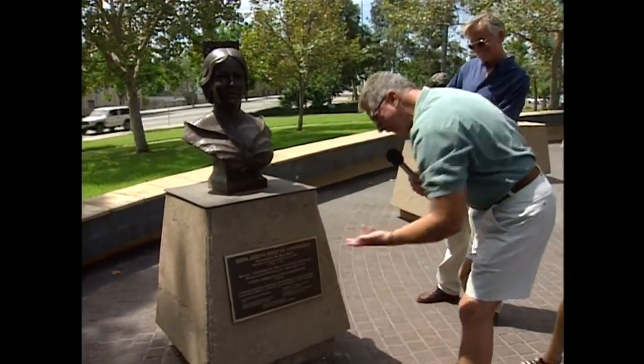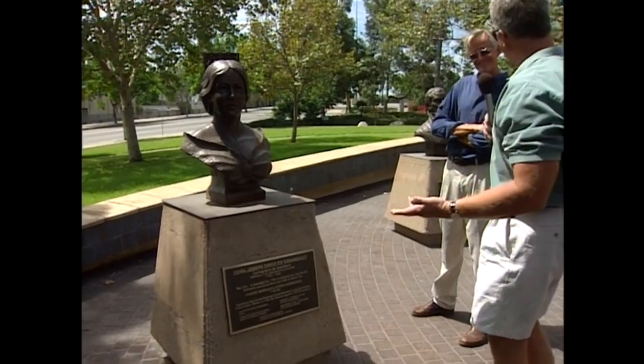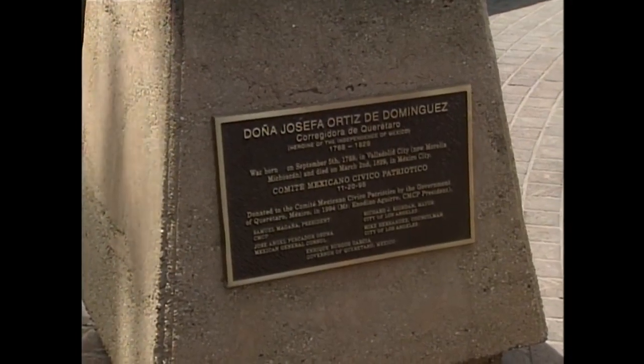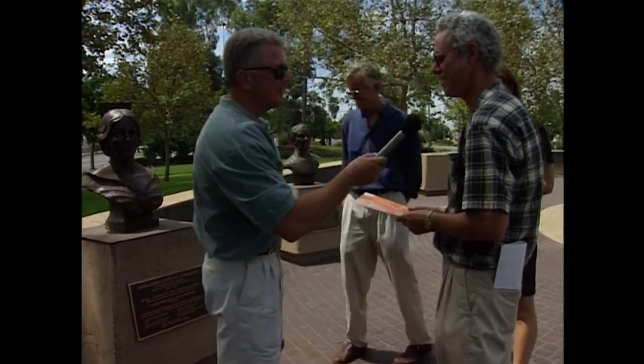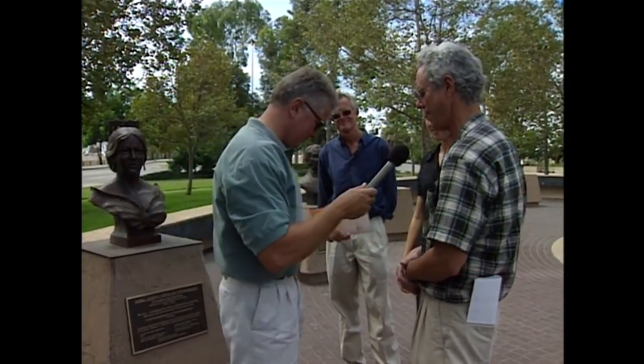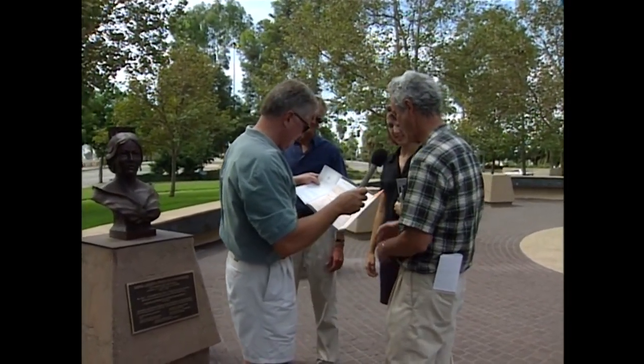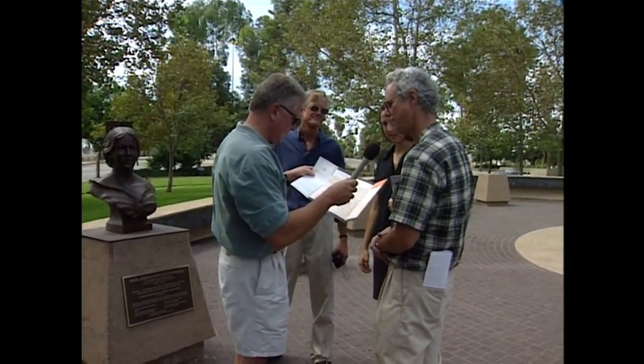Heroine of the Independence of Mexico, Doña... I don't know how to pronounce all of these names. Ortiz Dominguez. Right. But we don't know much about her. I want to know more about who she is and why she's here. We have a brochure that my organization, Urban Art, published with grants from the City of Los Angeles and the National Institute for the Conservation of Cultural Properties. These brochures will be available for distribution at various places, including the Plaza de la Raza. It has histories of each of these busts and statuary in Lincoln Park.